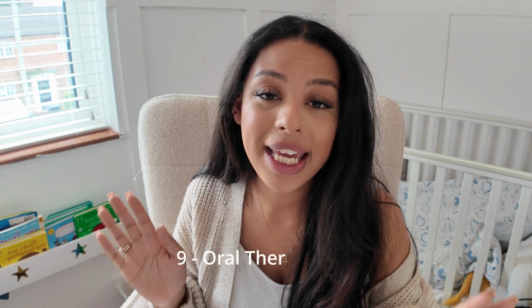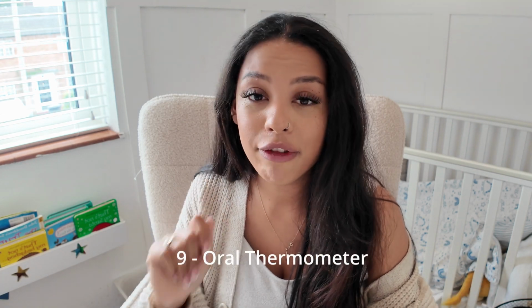My last item that I would say don't bother buying is one of the mouth thermometers for a baby. They often come in the cute little baby care sets, like the first aid kits that you buy. They are so impractical when you have a newborn. You cannot hold a thermometer in their mouth for long before they get very, very cross at you and then their mouth is open because they are crying.